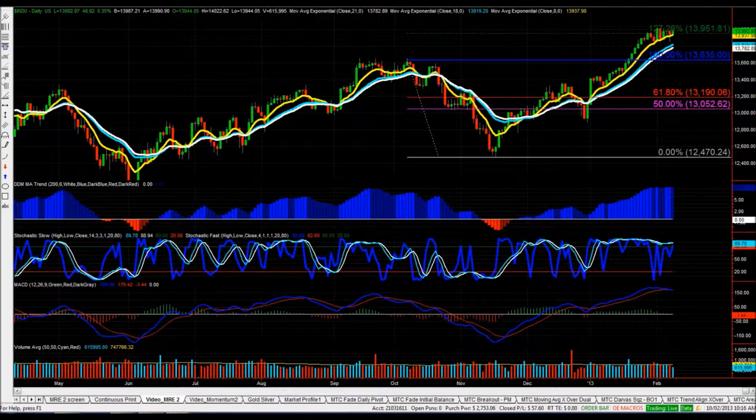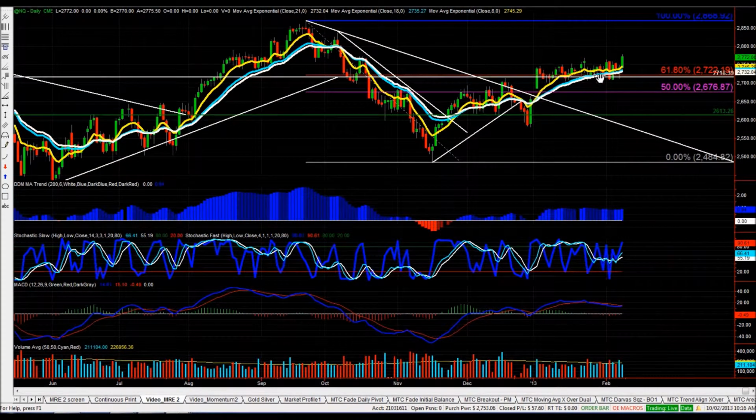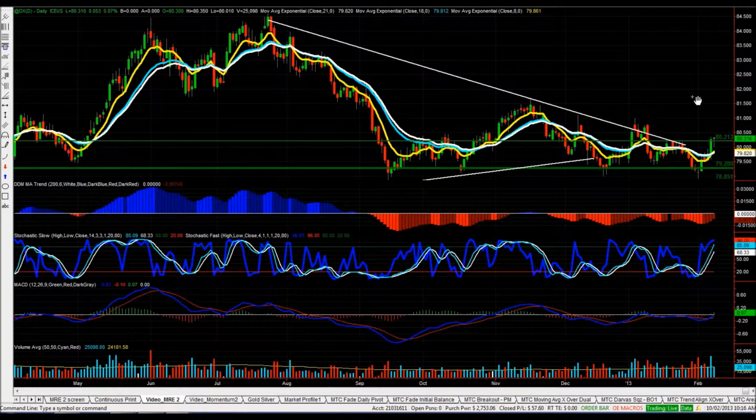So let's just look at the NASDAQ futures. NASDAQ futures are holding that 618 that we identified going back several weeks. But there's really not a heck of a lot to do here either, in my opinion. So the stock indices are not looking very interesting. And then let's take a look at the dollar index.